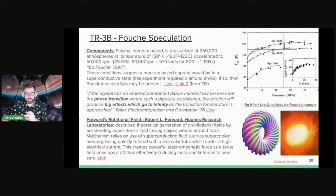One of the things he describes in there, though, I'm going to quote it directly. "If the crystal has no ordered permanent dipole moment, but we're near the phase transition where such a dipole is established, the rotation will produce big effects which go off to infinity as the transition temperature is approached." In this paper, he was talking about electrets, which are electrically polarized materials. There are certain nuances to that. You can treat a plasma under certain conditions as if it's an electret.